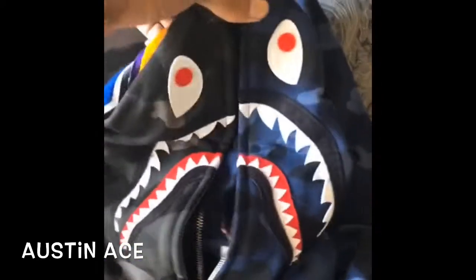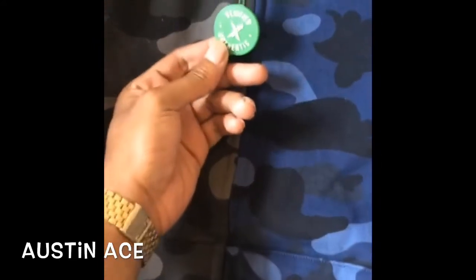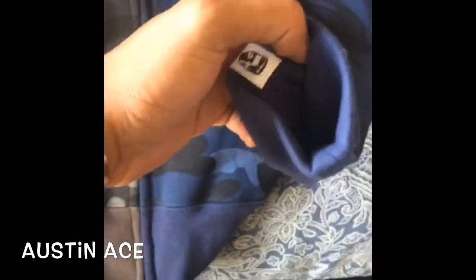But so far, the hoodie looks good. I was gonna get the red and purple one, but they was asking too much for it. So yeah. They got the StockX tag, verified authenticity. They got the shield. They got the ape. But this is not the back of the ape. I have this on my other Bape hoodie.